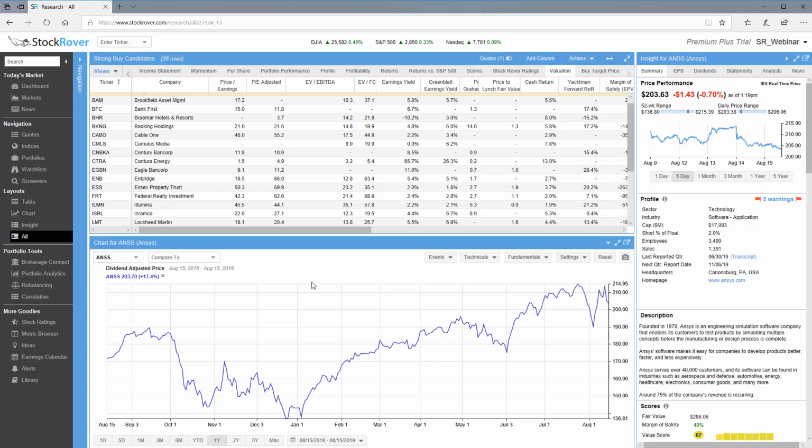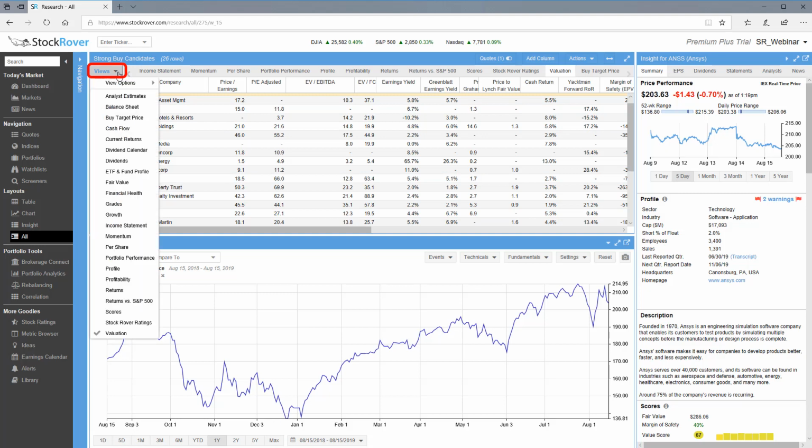So let's start in the table layout. The table categorizes what metrics to compare and contrast based on views. I like to start with the fair value view.